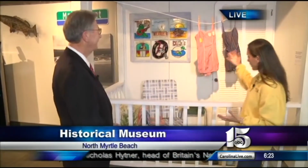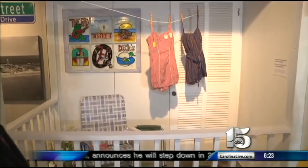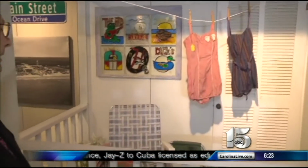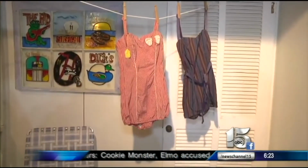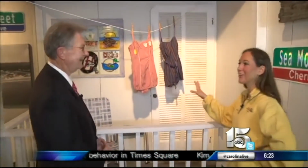Now, behind us, there's a replica. What is this? A replica of a beach house, right? Because obviously we're a beach community. Yes, this was a door that was in a beach house that was destroyed with Hurricane Hazel and then restored. And these are some bathing suits here. These are two one-piece bathing suits, which probably the younger generation today don't remember too much about. Yeah, they look a little different nowadays, don't they?